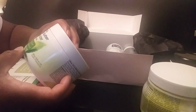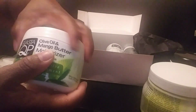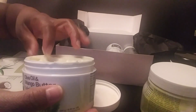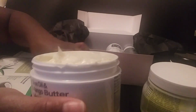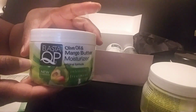Okay. And then we have the olive oil and mango moisturizer. This is a 6-ounce. It has olive oil, mango butter, coconut oil, avocado oil, coconut butter, and biotin in it. So this is their moisture. This is pretty thick here. Pretty smooth, and it smells good. They say this is a new and improved intense treatment. I'm not sure what the old one is. Maybe you guys can let me know in the comment box.